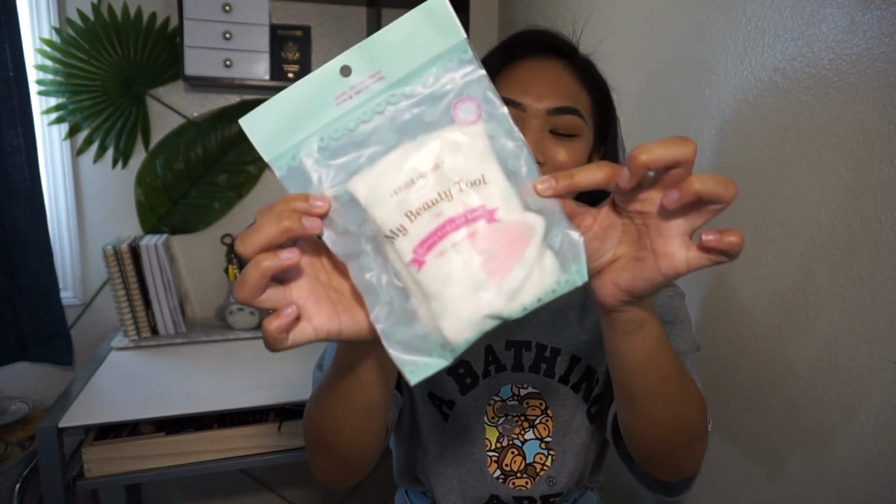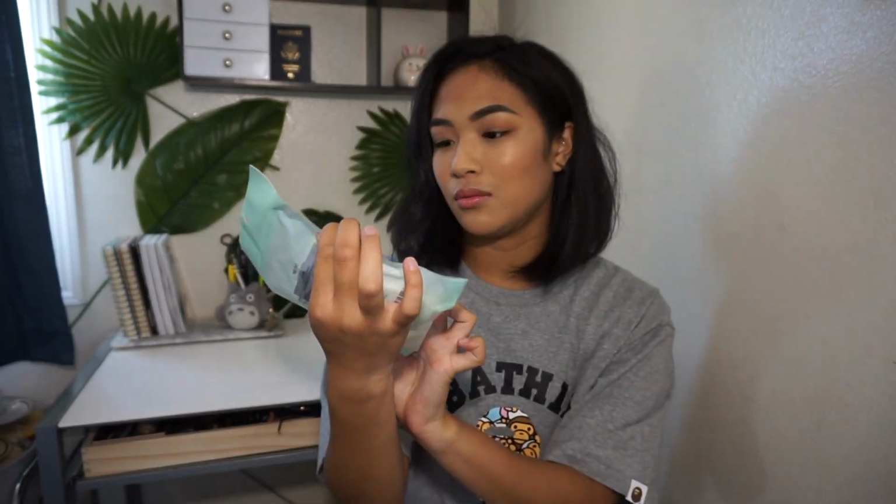I also have more, what do you call it? Face washing hair things. What do you call this? Hairband. I'm an idiot. Yeah, so I got myself another hairband there. How much did I pay for this? Pretty expensive, but I was like, I'm here. Might as well spend money. I'm on vacation.